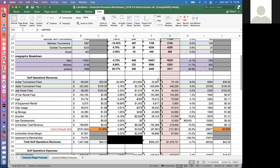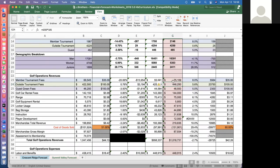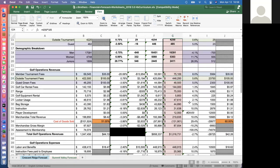Big places where I did increase were the tournament fees. I wanted to make more money. This is part of, once again, it was part of the objectives, part of the annual strategy and goals. And this is places where I wanted to increase.